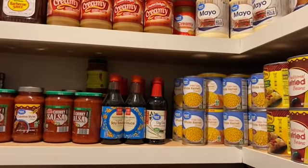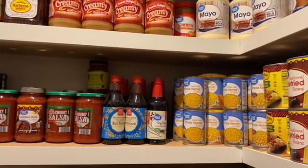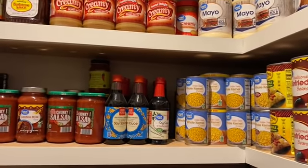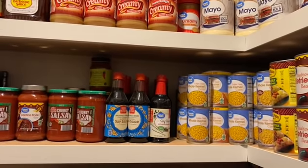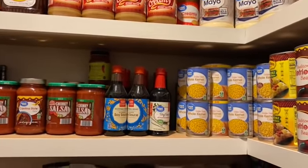Actually, I can see right now that they're 13-ounce cans now. I don't know if you have heard the term shrinkflation lately, but product sizes are shrinking and the prices are either staying the same or they're going up. It's kind of wild how quickly it's happening.